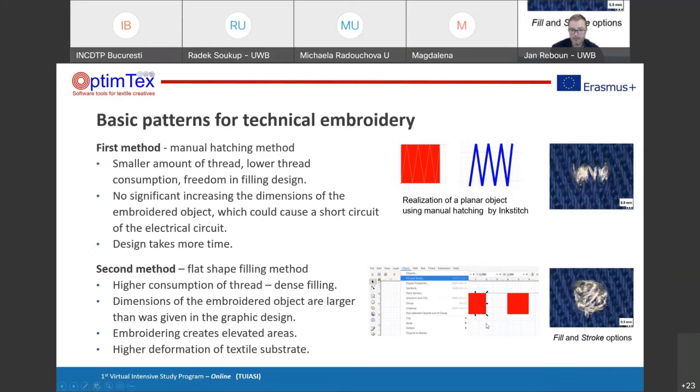Another thing is that because there is quite a huge amount of thread, the embroidering creates elevated areas. So it means that it goes up from the surface of the textile substrate. And also it produces higher deformation of the textile substrate. So it's a recommendation for really small components, small pads, to use something like manual hatching. And if you have bigger dimensions, it's very beneficial to use the flat shape filling method.